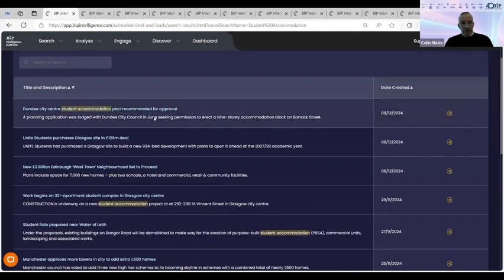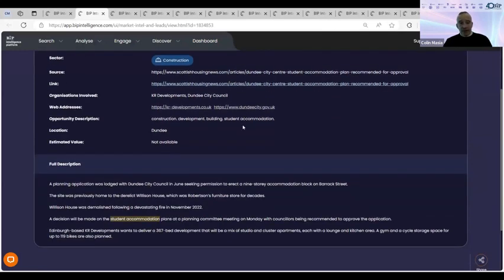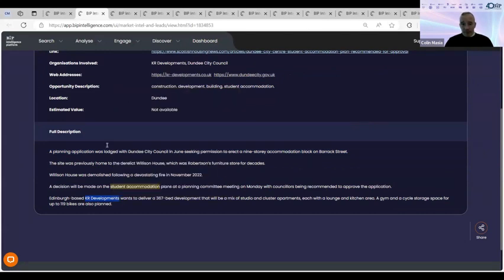So for example, and this part is great, when you look at it, if you're a construction company and you're seeing this, okay, being recommended to approve the application. So having access to this, you think, right, great. Well, you know what? I'm going to look out for that. In fact, I'm going to contact KR Developments, and you can put KR Developments into the system to see what other contracts they put out and get contact details from them as well.